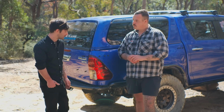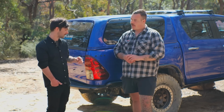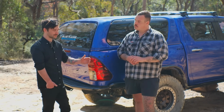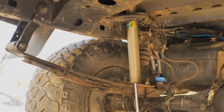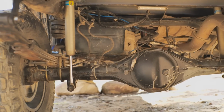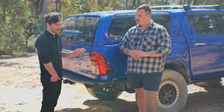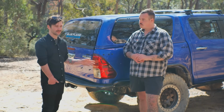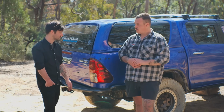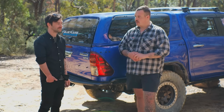So it's got standard leaf springs in it still with one extra leaf. It has 11-inch Bilston shocks, where the top mount has been moved upwards to accommodate that extra stroke. It's got 80 series progressive bump stops again, and I think that's about it. The lines and everything have all been rerouted so that nothing gets pulled tight, no brake lines popping, no electrical issues. Everything's pretty good there.